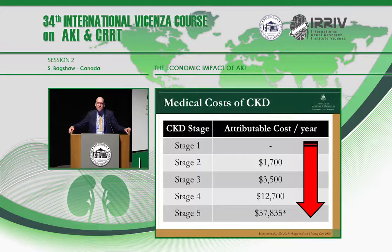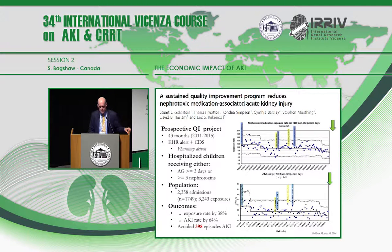And again, we have good evidence from the United States showing the incremental costs of incremental CKD stage and/or even progression to end-stage kidney disease. Large increase in expenditures. Now, I'm just going to talk about this briefly because I know my colleague Stuart Goldstein will address this in more detail, I believe, tomorrow.